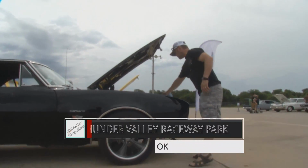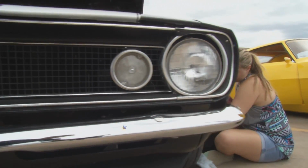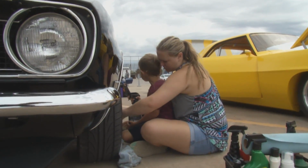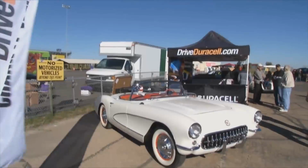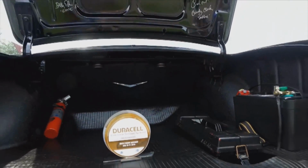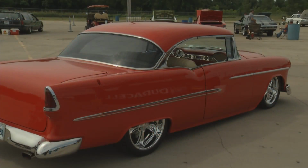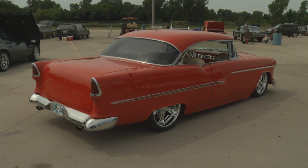Welcome back to the Menards Chevy Show. People from Oklahoma are nicknamed Sooners in reference to settlers from 1889 who moved in early and grabbed some prime real estate. The Duracell booth here at Thunder Valley Raceway Park has also staked out some top-notch territory to honor the winner of the Crank It with the Copper Top Award. Max Baker has one of the most amazing 55 Chevrolets we've ever seen.